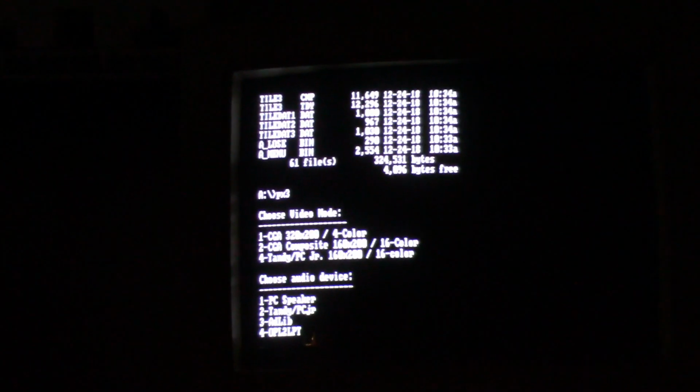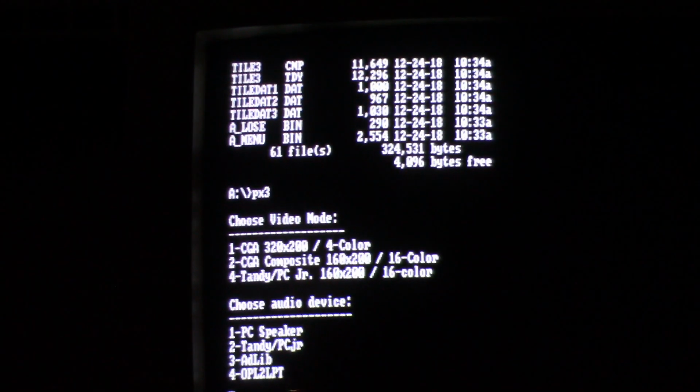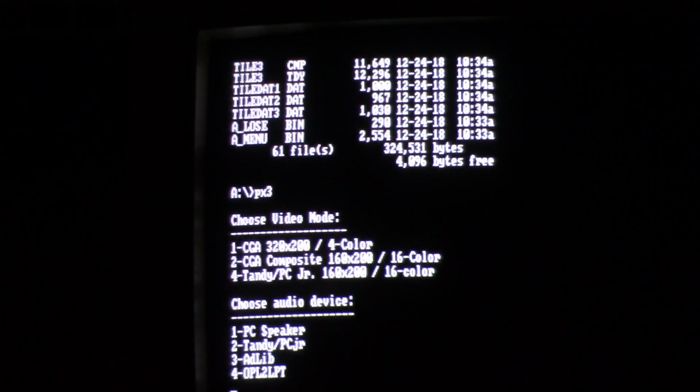And then the last game I'm going to show here is Planet X3, and we're going to play it in the Tandy 16 color video mode. And for sound, we're going to use the Tandy / PCjr sound.